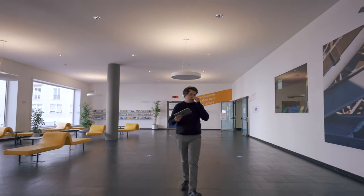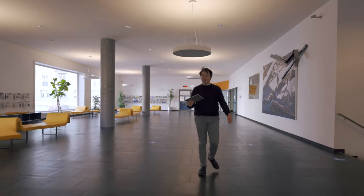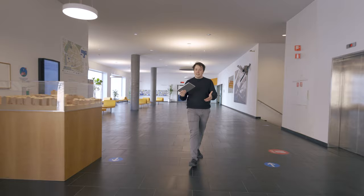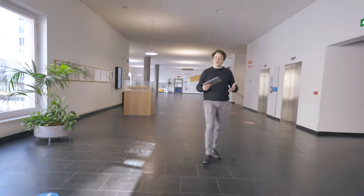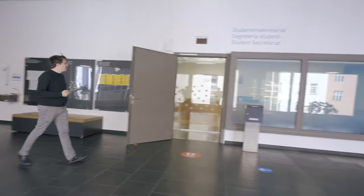Enrolling to unibz is an important step because when you enroll, you become an official unibz student. This is quite important because after the application, you gain admission, but then you also need to enroll to the university. And once you enroll, you will also be able to get your student card at the student secretariat.